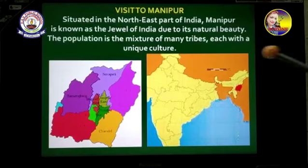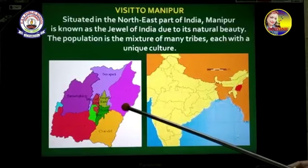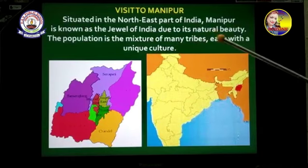Situated in the northeast part of India, Manipur is known as the jewel of India due to its natural beauty, something very precious, something which is having very huge price. That is a jewel. You see, you have got so many jewels in your house, your mummy is having so many jewels, but this is the jewel of India. Why? Because it is so beautiful. Its natural beauty makes it the jewel of India.